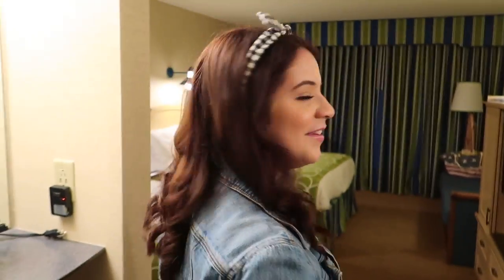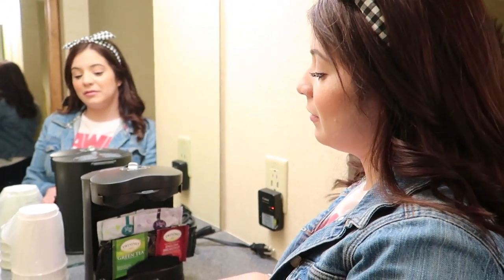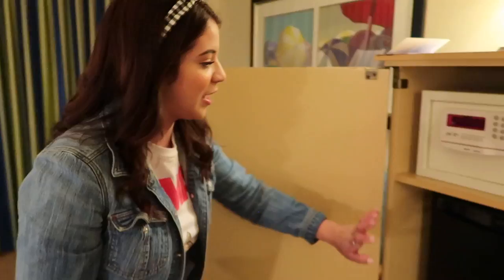The fishes don't hang clothes. And on this side, we have a coffee bar. Sorry, hold on. We got a refrigerator and we... What is this again? Safe. This sofa turns into a bed. Turns into a bed? Hit the lights.